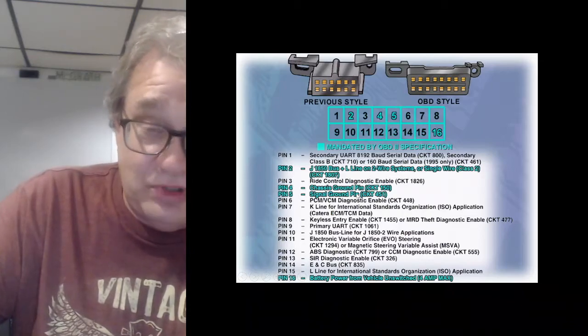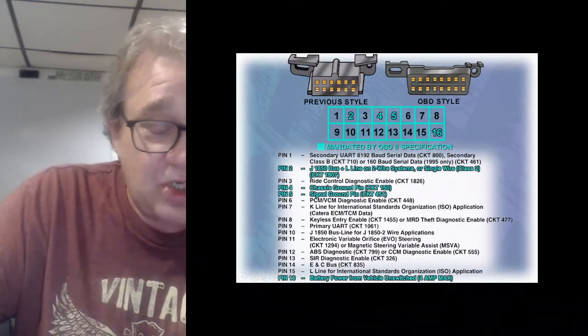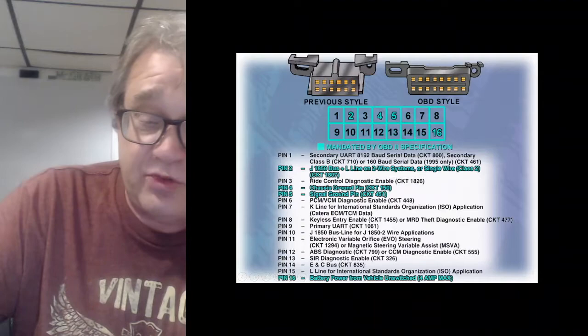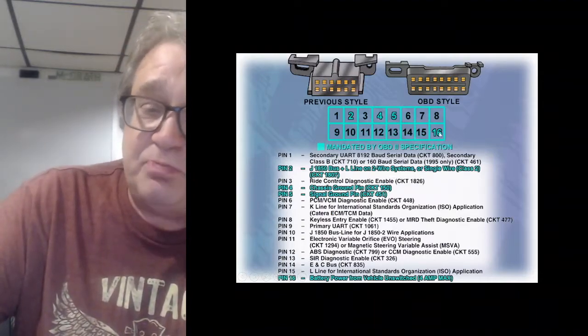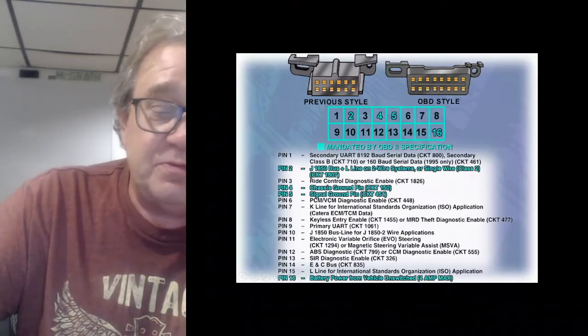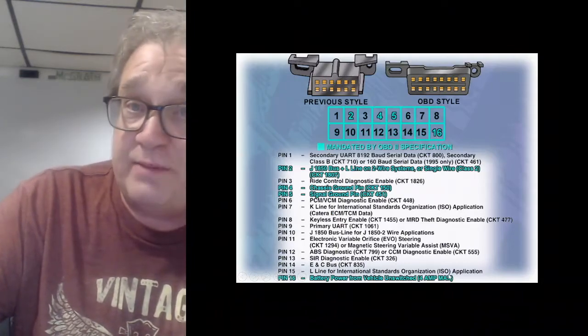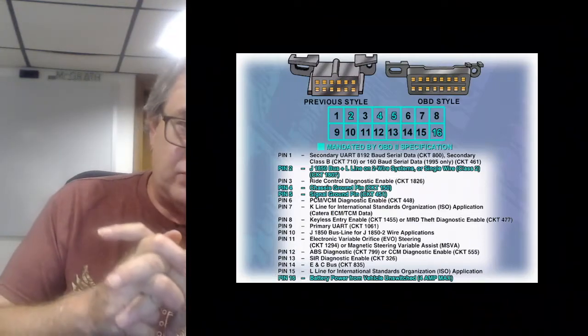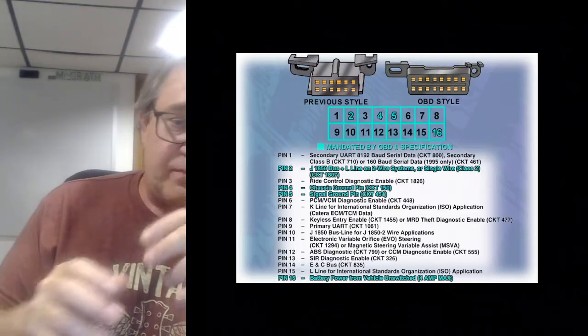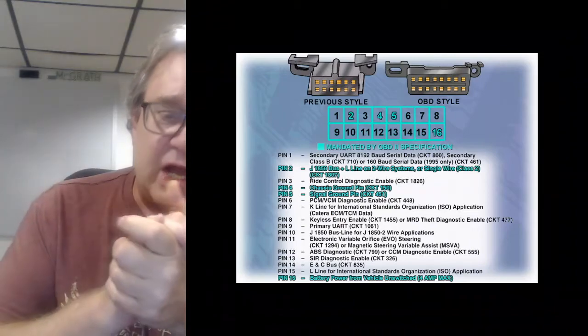Signal ground generally goes directly to the engine. Some cars not so much. Then we've got chassis ground that generally runs underneath the dashboard. Then the other thing we have is pin 16, which is battery power on all the time, 4 amps max. This is what powers up the generic scan tools. That's where they get their power from. So they get power and ground, and then there's a COM line.